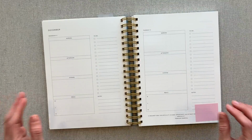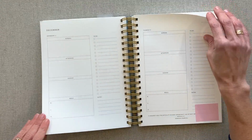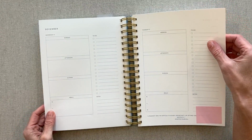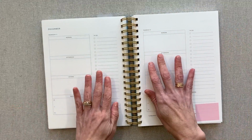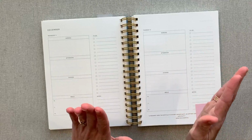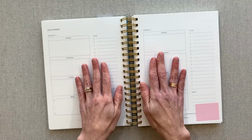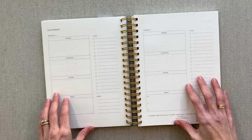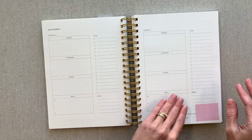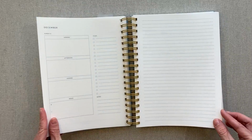I love their paper. It is the same tooth feel. It's the same Mohawk paper, and it's the same 80-pound paper as Erin Condren, but it is a little creamy. Erin Condren paper in her life planner is white. If you want more information on that, check out my full Golden Coil video. I love the feel of the paper. I love that you have a big full page every day. I love that you can choose to add in extra pages in their daily.